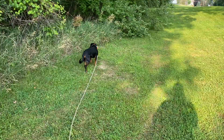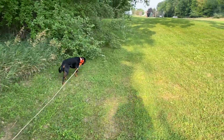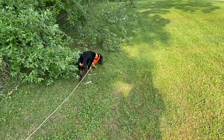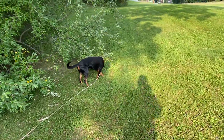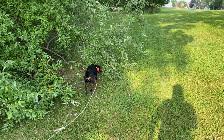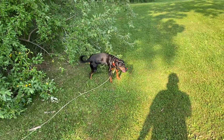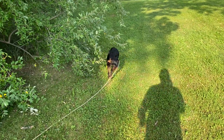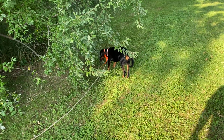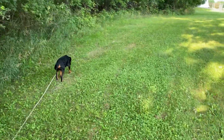So through here should hold a lot better scent with the shade. This is pretty much shaded all day. There is no wind. There really hasn't been any wind all day. So the scent should be accurate to the ground or vertically in the air. Hey, let's leave it. Let's go. Find him up.